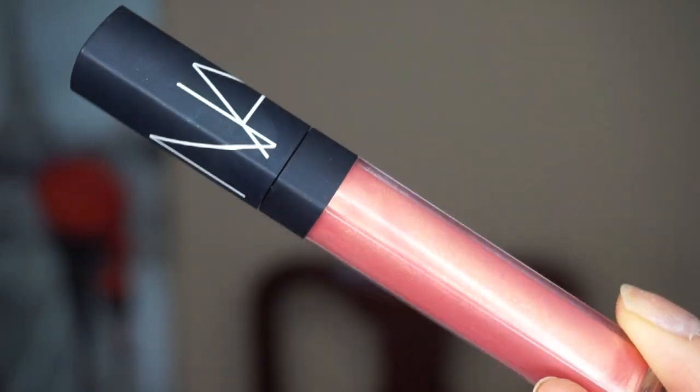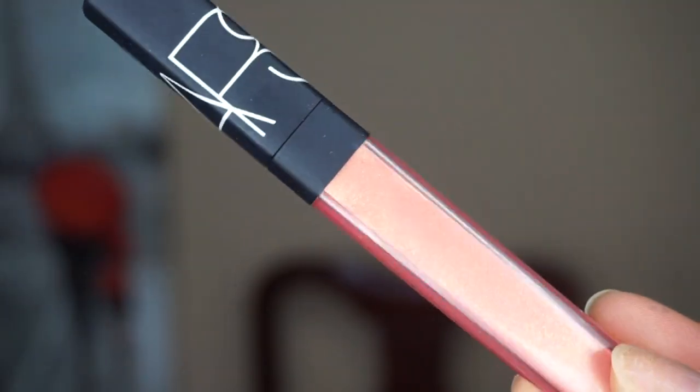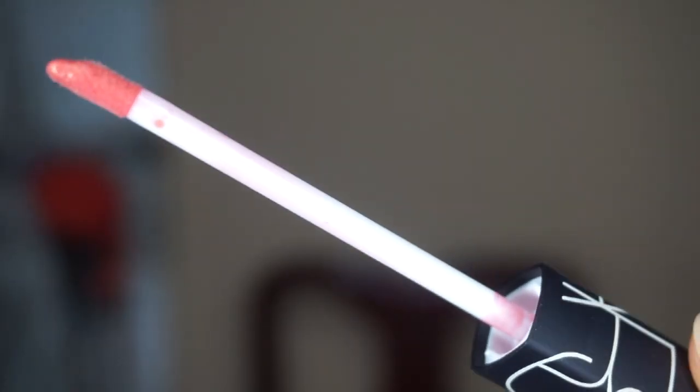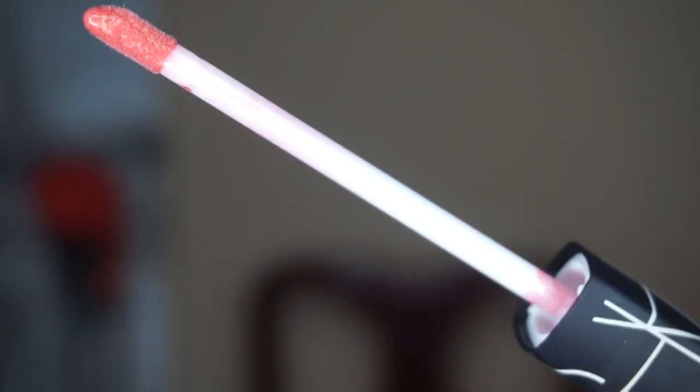NARS, yes, this is Orgasm in orange. Such a nice shade, going in with the whole orangey look vibe here. Orange eyeshadow, orange lips. This is what I don't usually wear. I'm just exploring the different shades and creating different looks.